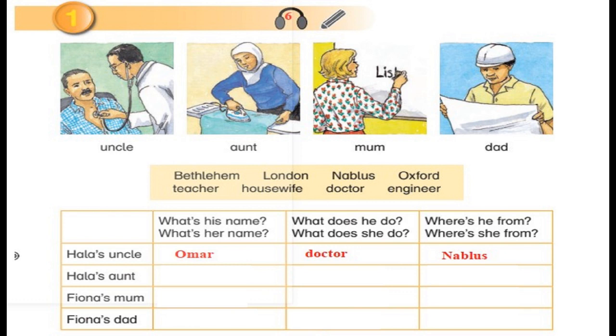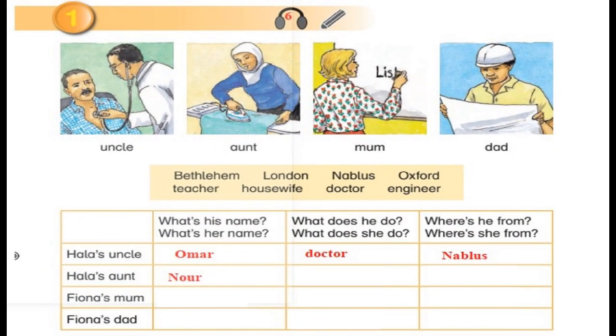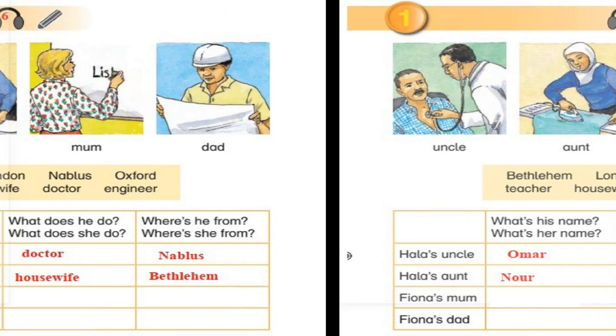Who's this, Hala? This is my aunt. What's her name? Noor. How do you spell that? N-O-U-R. What does she do? She's a housewife. Where's she from? Bethlehem.